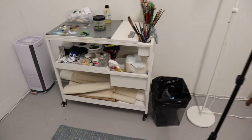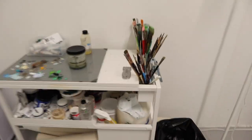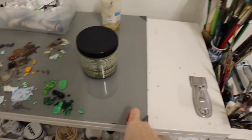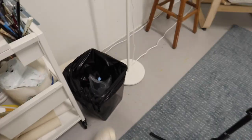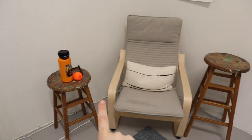And I actually got this cart from Amazon. No, Amazon. Why did I say Amazon? That's such a lie. I got this from IKEA. It's a pretty good cart, honestly. And then I also use a glass base for oil painting. Trash can. These two stools I took from outside of this room.